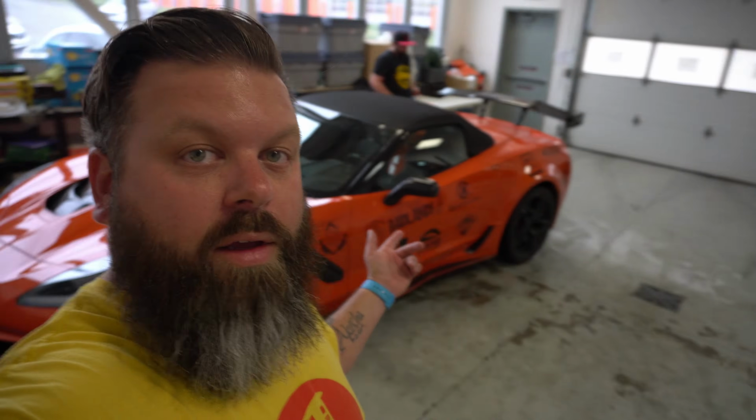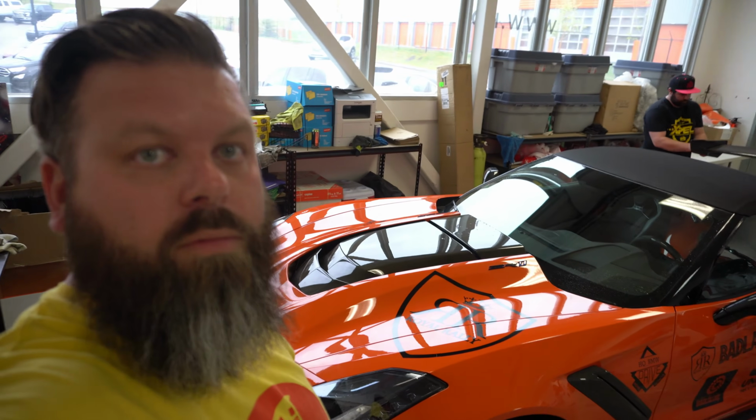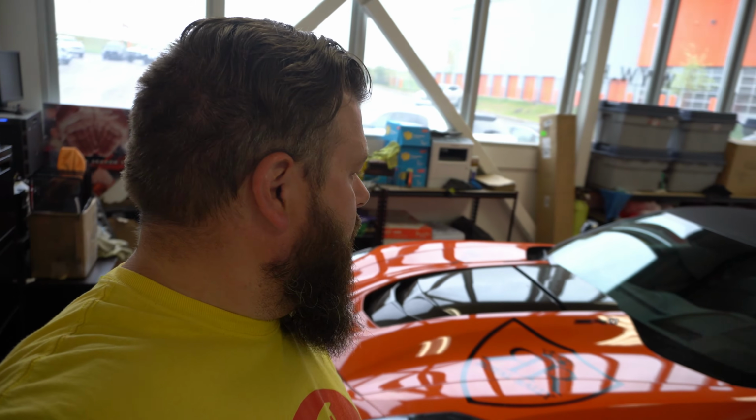What do you guys think of this Corvette ZR1? Absolutely, probably one of the nicest colors I've seen on a Corvette. And I was just saying, it's probably the only car in the rally that's brighter than the orange numbers we're putting on all the cars. I hope to see more of this on the rally, but we'll see how fast he drives.